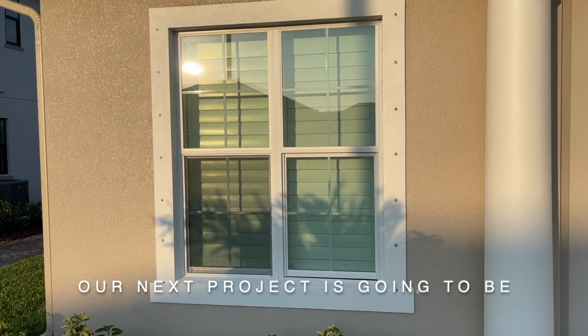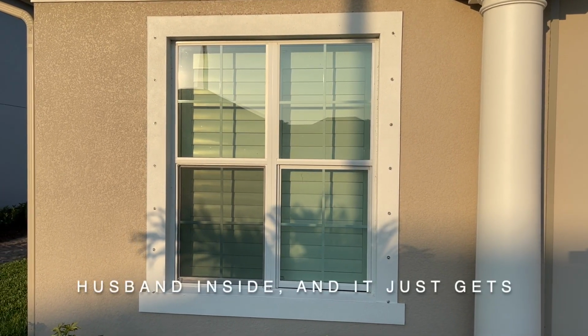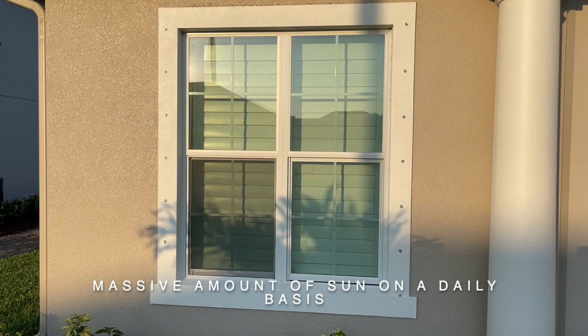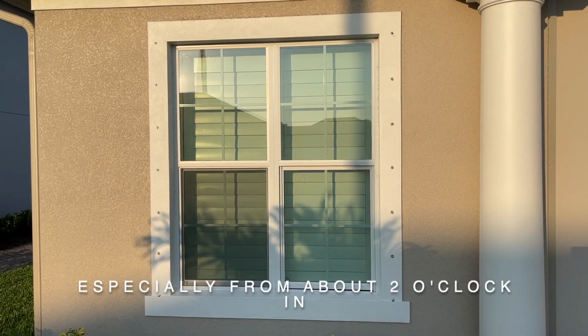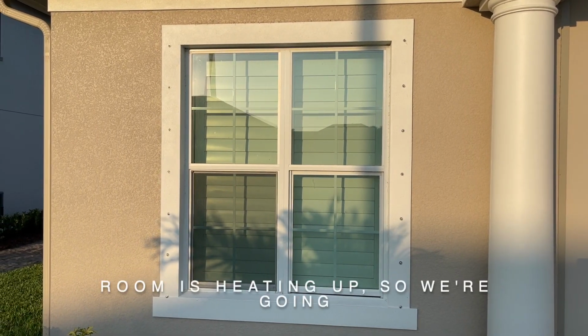Our next project is going to be this window right here. It's actually the office of the husband inside, and it just gets a massive amount of sun on a daily basis, especially from about 2 o'clock in the afternoon until about 8 o'clock. So you've got about 6 hours where that room is heating up.